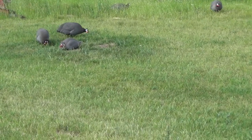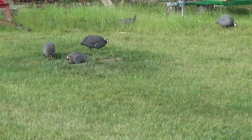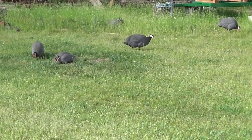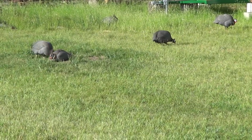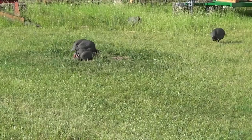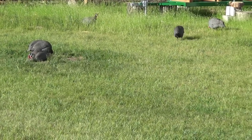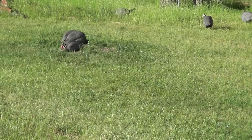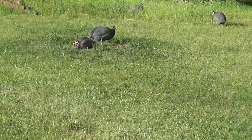I love them. Melanie can't stand their sound, but I tell you what, it's that sound that alerts us to any type of predator, intruder, or danger of any kind. It's that sound that she hates that I love so much and can protect you on the homestead and protect your chickens. They'll keep your chickens safe by alerting you to the danger.